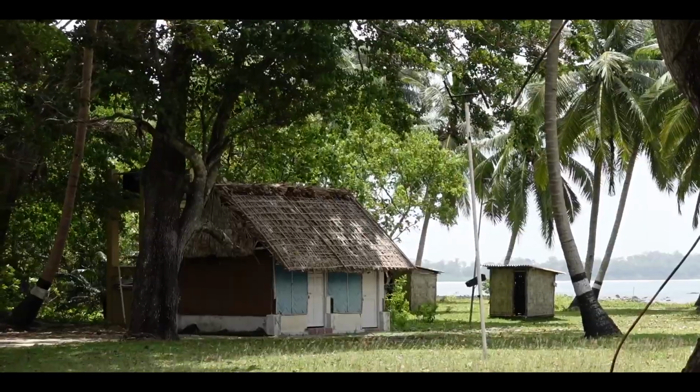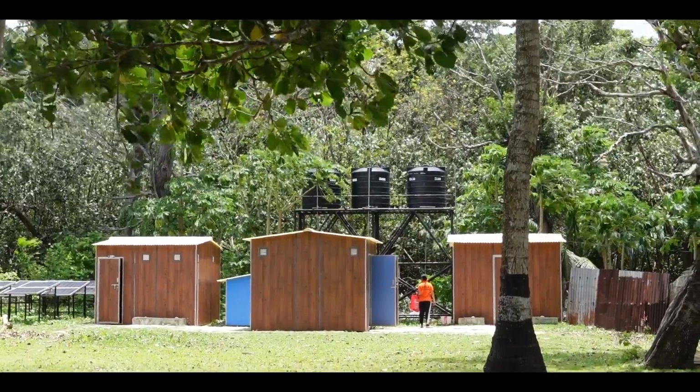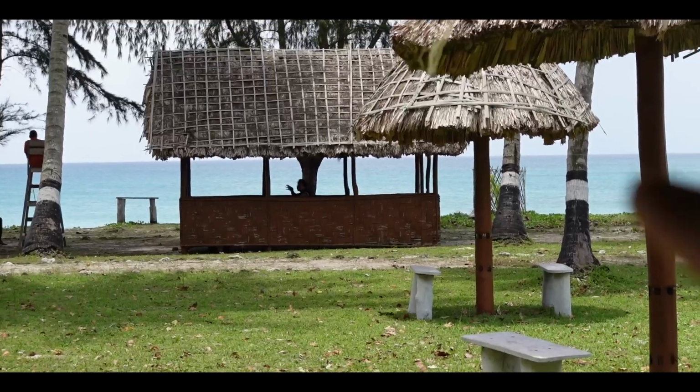This side of the island, they also have a lot of coconut trees, a bunch of sit out places, and there's also a bunch of changing rooms right there with showering facilities. And as you go further that side, I think I see something like a little bridge, and then it disappears into the forest.